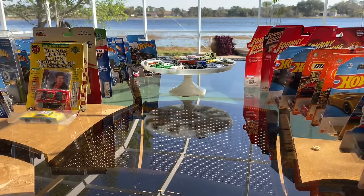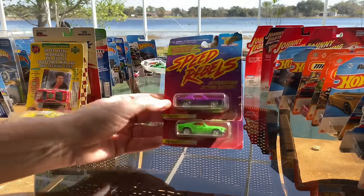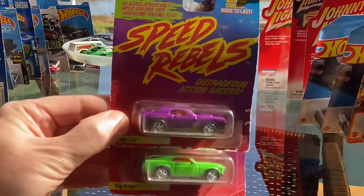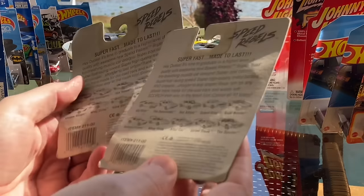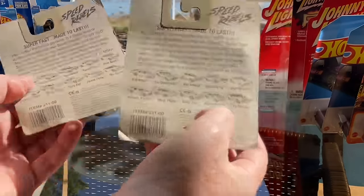Uh-oh, I just found two more stragglers in the bottom here. Got them both from that one guy for a buck each. Alley Cat and Big Boss. A couple Speed Rebels. Nice bright colors. These will be neat to get out of the package and put on the track. A little look at the back of the cards.